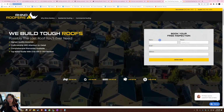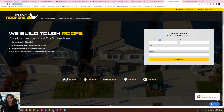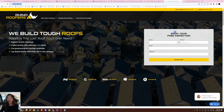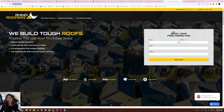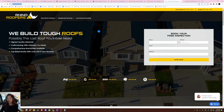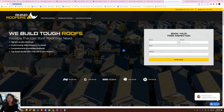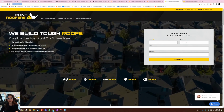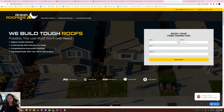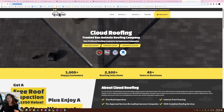And this is what you want to do, look at your competitors and how they're doing. I'm not sure if Rhino Roofers did this first or Cloud Roofing did this first, but essentially they did their competitor research and they just implemented the things that worked. And they are both bringing in around 2,000 people to their website as well. So I wanted to show you what's an effective website, because these websites have big calls to action readily available when people click on their website, like Rhino Roofers, we build tough roofs, right? Cloud Roofing, trusted San Antonio roofing company, right?